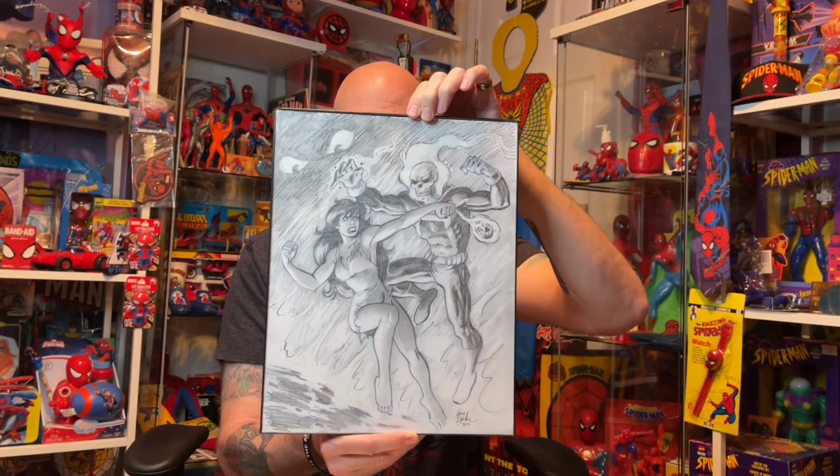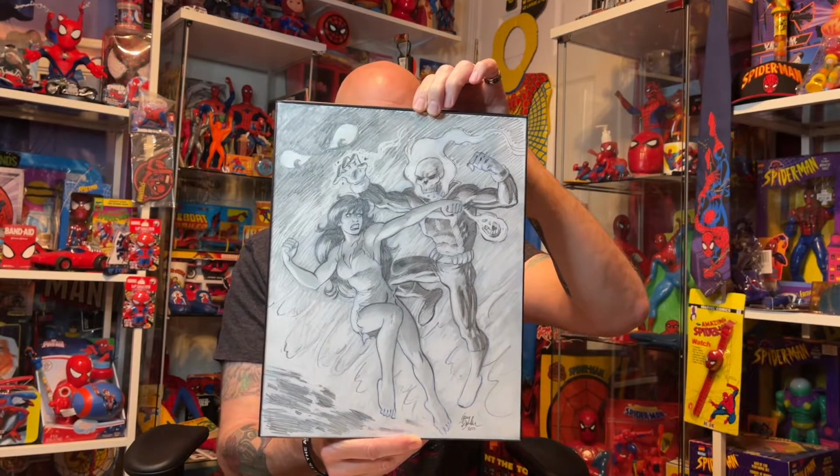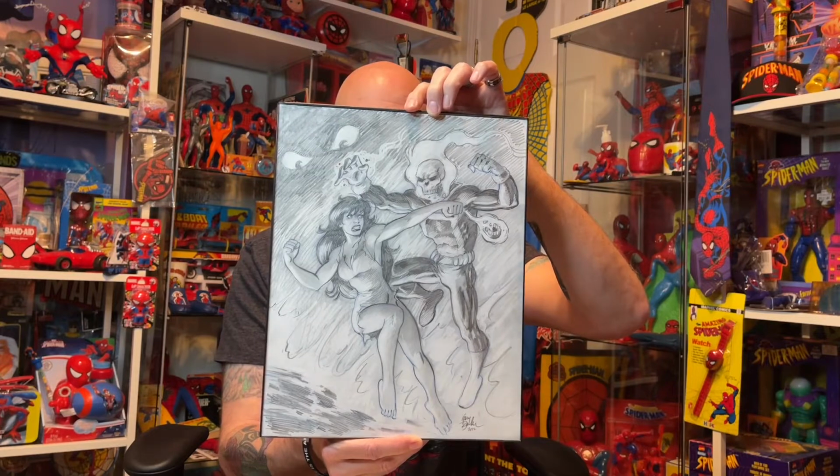Just looks amazing. Love it, love it, love it. Thank you, Gary. Another picture Gary did for me while we were there at the convention is Man-Thing. That I will include in the after video pictures, so keep an eye out for that one. I didn't want to peel it off the wall. I have it stuck up with tape. I didn't want to ruin it, so keep an eye out for that one.